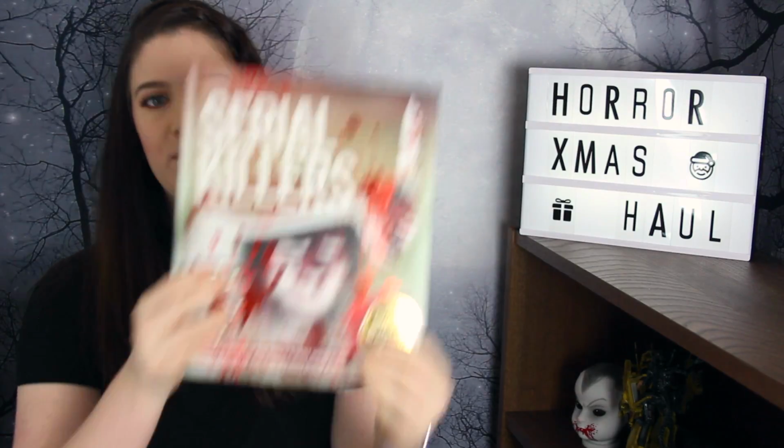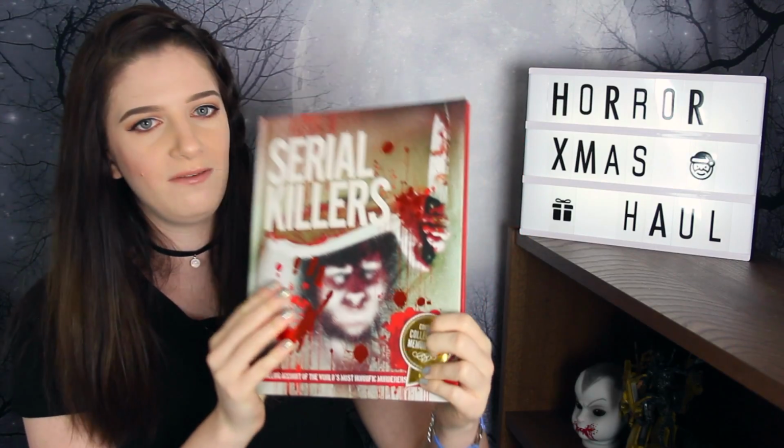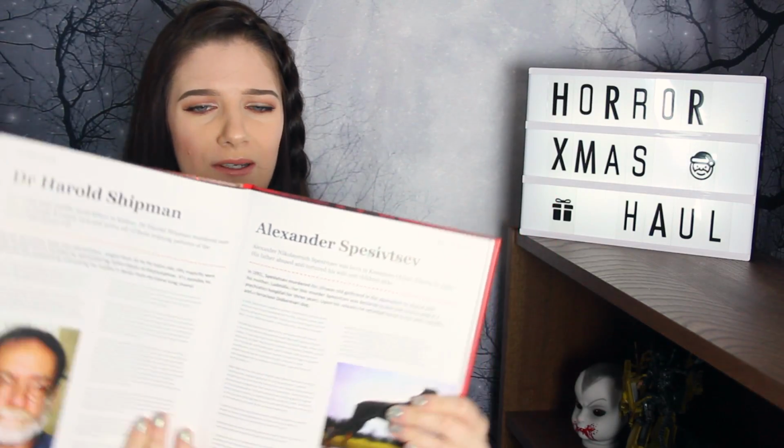I also got some books for Christmas. The first one being this book on serial killers with the really cool blood splatters all over the front. This is basically just loads of different fact files on different serial killers. So you've got the famous ones, Dr. Harold Shipman, who maybe isn't so well known in the US, but he was a doctor that killed all of his patients.